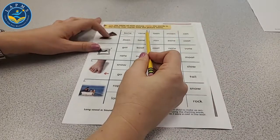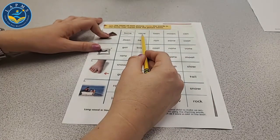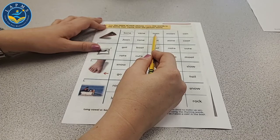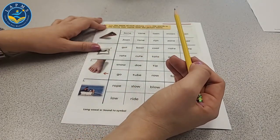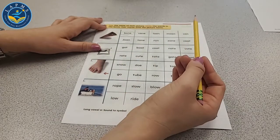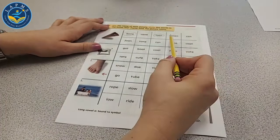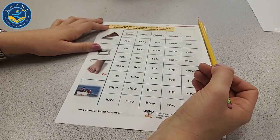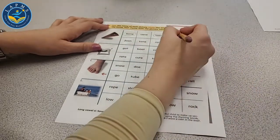Let's see the next one. Cone, cane. No, that does not rhyme. Cone, loan. Do you want a cone or a loan? Do those rhyme? Yeah, they rhyme. And cone and moan. I feel like I'm reading Dr. Seuss. Cone and moan. Yeah, those rhyme too.